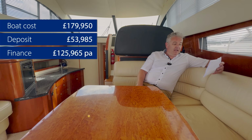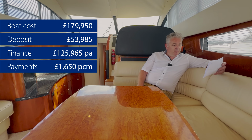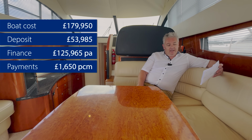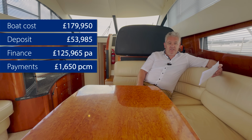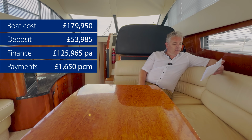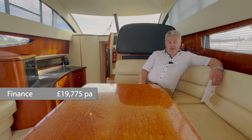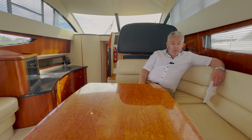Which would give you a payment of about £1,650 per month. And that's based on a 10-year straight line repayment at 10.4% APR with no balloons, no residuals. It's just a straight repayment. So at the end of it, you own the boat and there's no other money due. The finance per annum is therefore £19,775, but that does include a lot of your capital outlay.